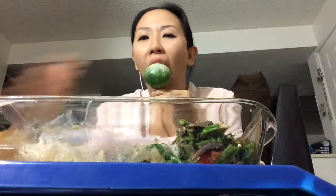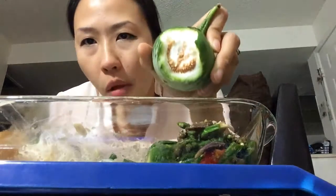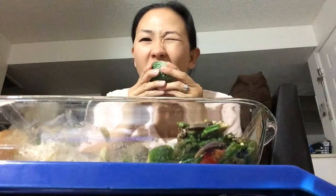Oh, forgot to get knife. Thai eggplant. Eat it like an apple. Why not? I know, I'm too lazy to walk over there and get me a knife. Crab.